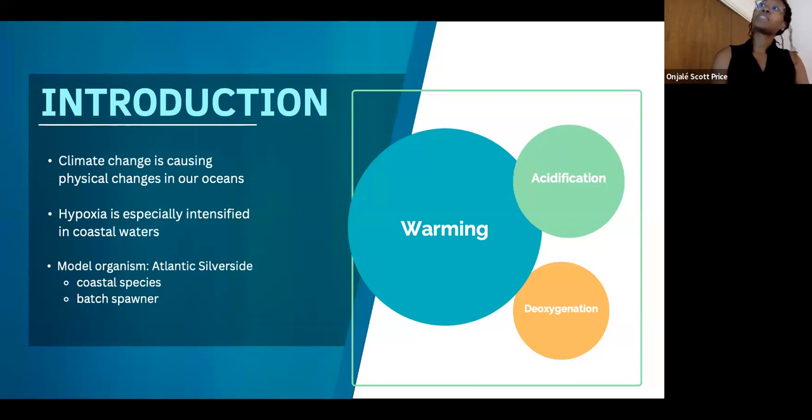Our model organism is called the Atlantic silverside. We chose this organism because it is a coastal species, so it's gonna be a good indicator of how other coastal fish species are responding to the hypoxia that we're seeing. And then it's also a batch spawner. So it rears its eggs up every few weeks during its spawning period. And so every time a group of eggs are brought up for fertilization, they're experiencing new environmental conditions.